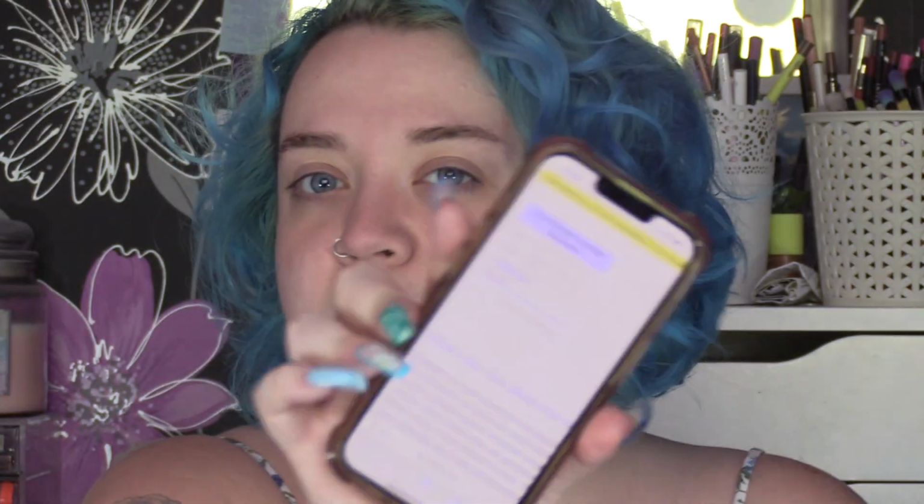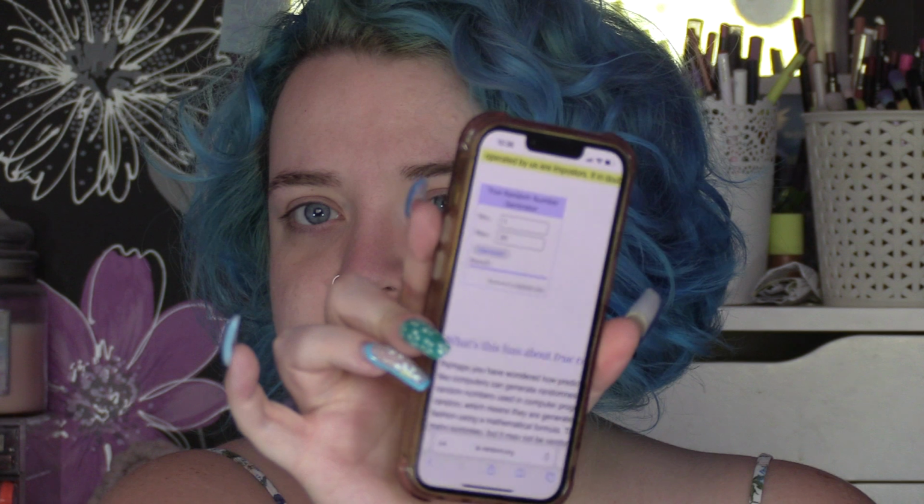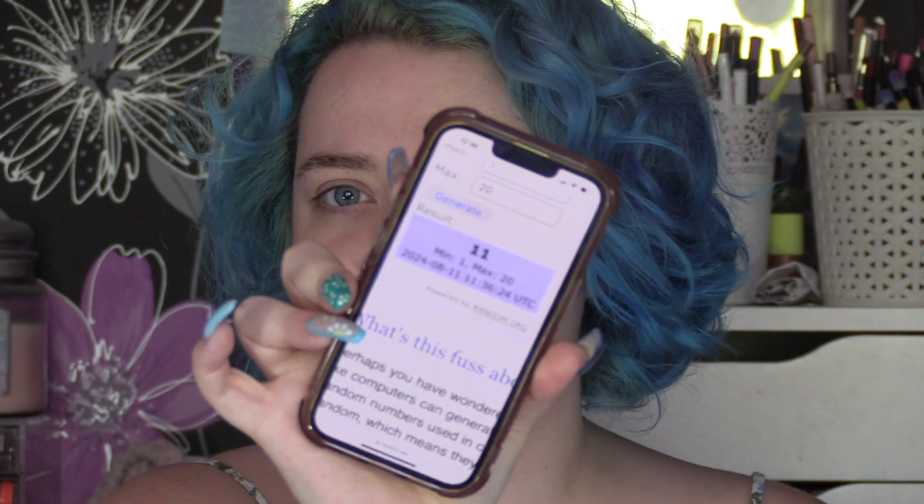But yeah, today we're going to do palette bingo. I don't know how this is going to go. We may need to set up a random number generator. I could do this all fancy with the editing on the screen. We've got 1 to 20. We're going to press generate. And our first shade is number 11.